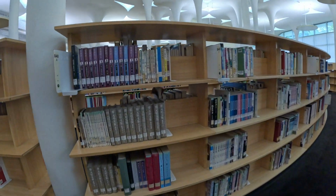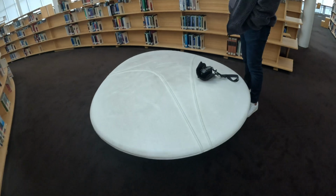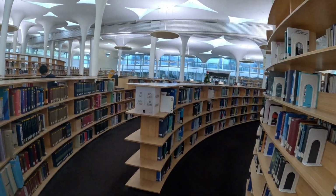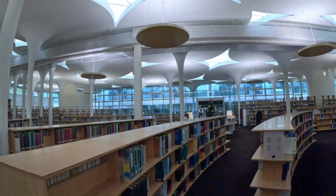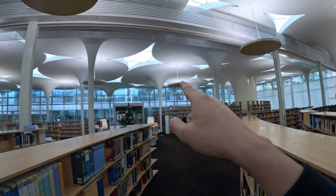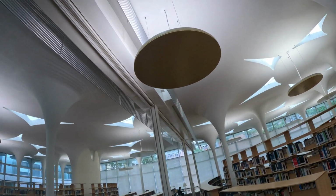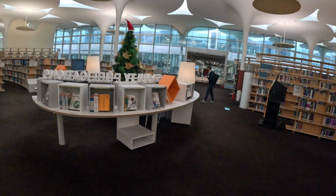And I was trying to figure out what this is made of, and this is the underside of the seating. It has leather seats, but it's white. And again, you can get lost, but it's easy to find your way around the library because you can see where you're going. And you can see again the long traversing beam, but that probably houses the air conducting.